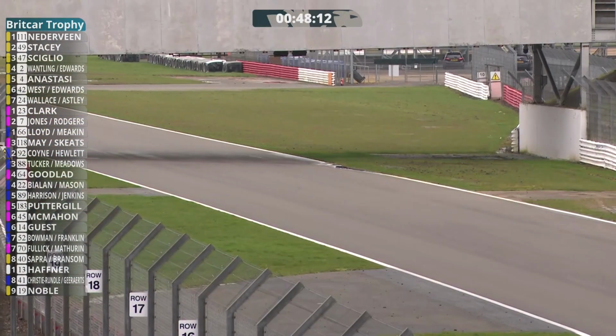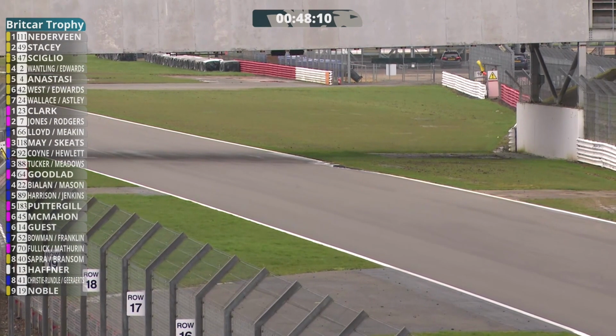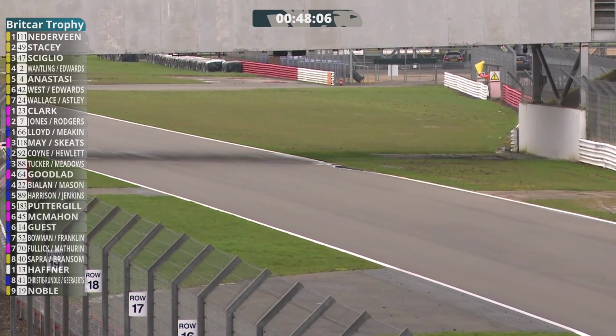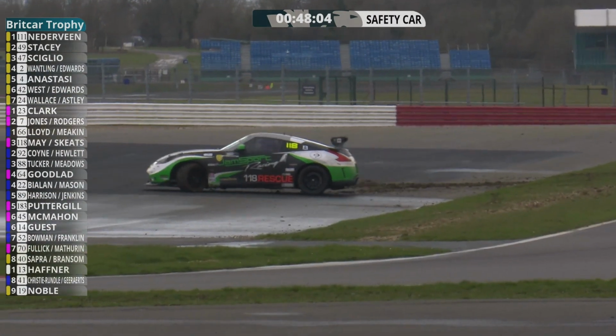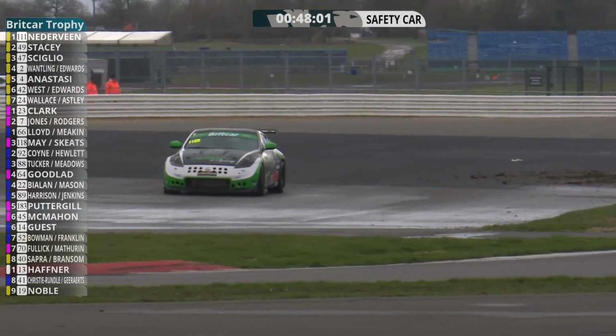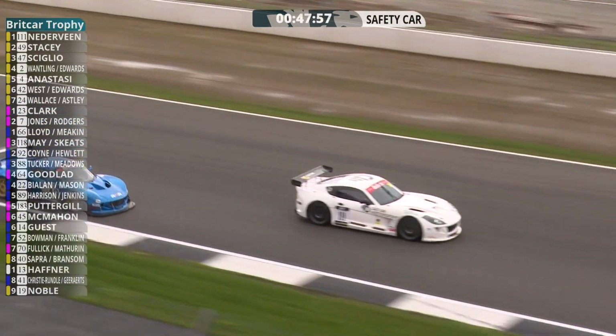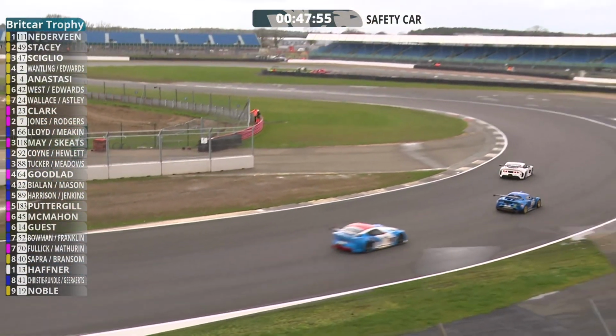Looks like he's lost a wheel there after contact with David May. And I think there's yellow flags there. Yeah, I think the safety car's coming out. Oh, the Nissan's gone around as well, so that's got damage as well, I assume. The safety car is coming out with Mike West, number 42, Ginetta, stranded at club corner.